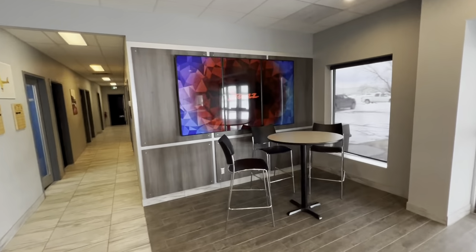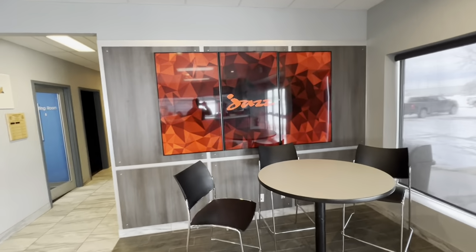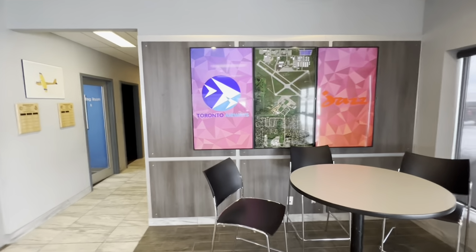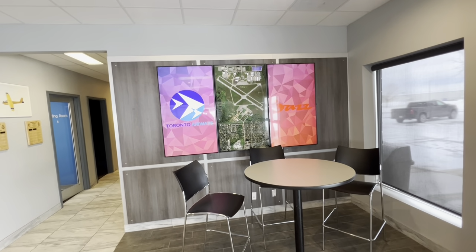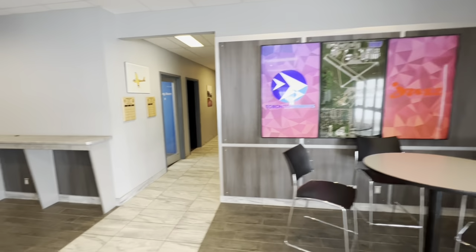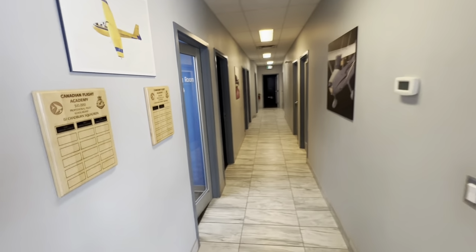Good. Now this screen right here will have information on the partnership we have with airlines and other schools, and basically pretty much anyone we're affiliated with. When you walk in here, you will see it on the screen. And this is a big hallway. These are flight planning rooms. We have a lot of them.